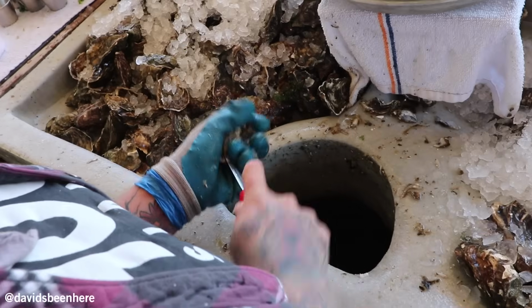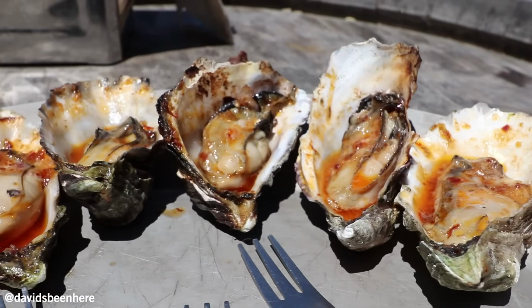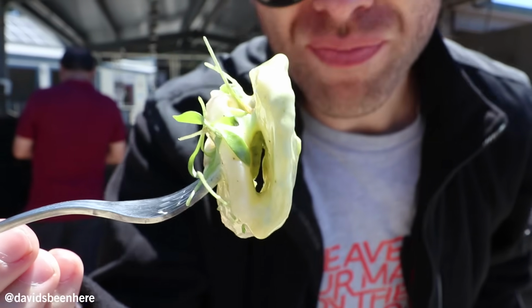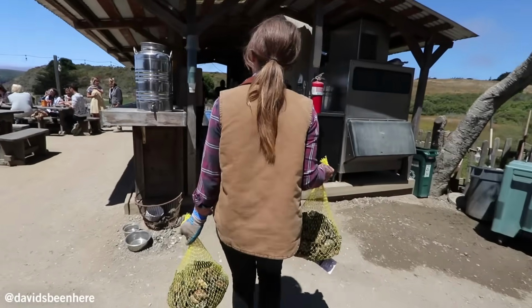They have some of the best oysters in California. The barbecue oyster is ridiculous. It's one of my top oysters of all time. And that halibut, I can't stop thinking about it, but that's only a weekly special, so if you're here this week, you'll get it. If not, hopefully they have another great special when you come here.